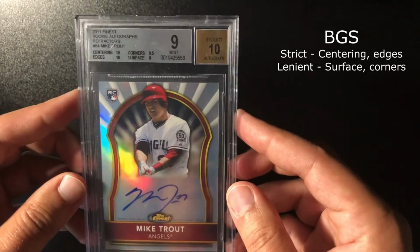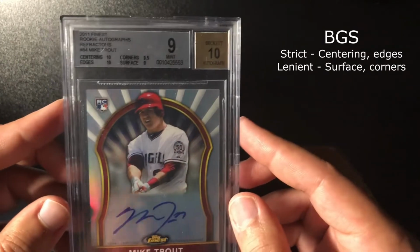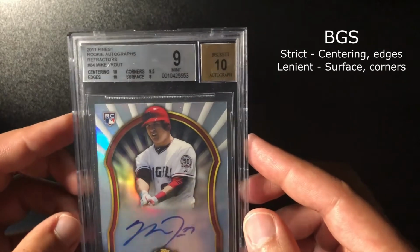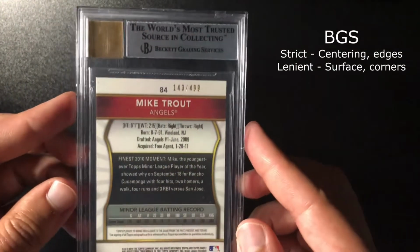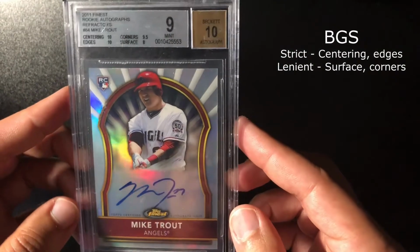Next, I want to talk about Beckett and what Beckett looks for. Beckett, when it comes to centering, is very strict. So a card needs to be almost perfectly centered to receive that 10 centering, and any difference in the centering will almost automatically knock that centering down to a 9 or an 8.5 subgrade.